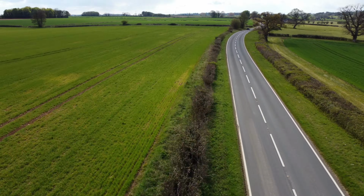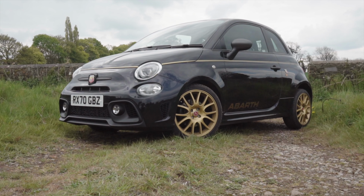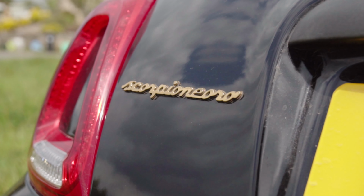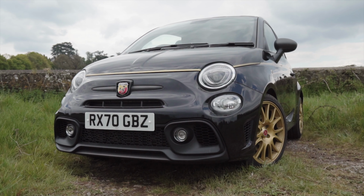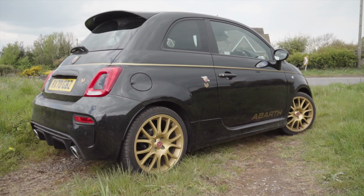Back down into something fun, small and enjoyable. So we're in a little Abarth Scorpioneoro, Scorpion something or other, and it's limited to one of 2,000. For all I can really tell, it's just a bit of a paint job, if I'm honest with you. It's a black car with gold wheels and gold accents.